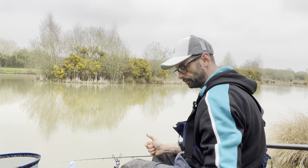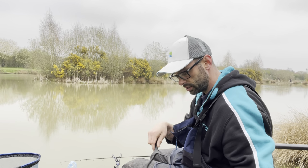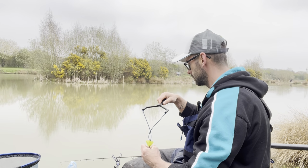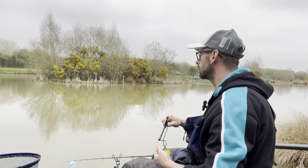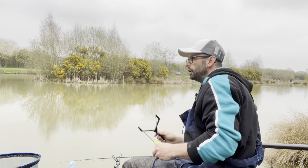One after another. Yeah, so we've got 4 meal pellets on the side tray, corn, just normal stuff really. And another one.